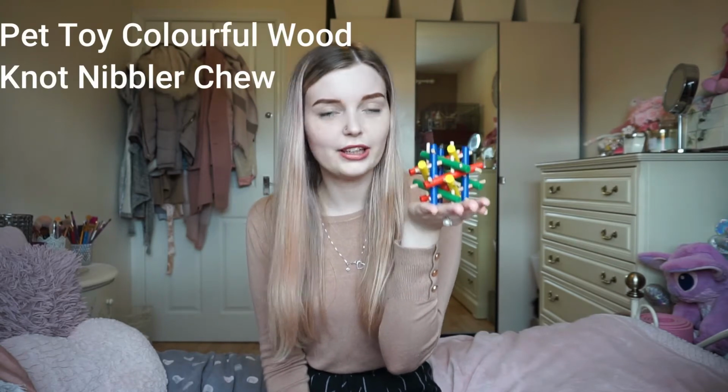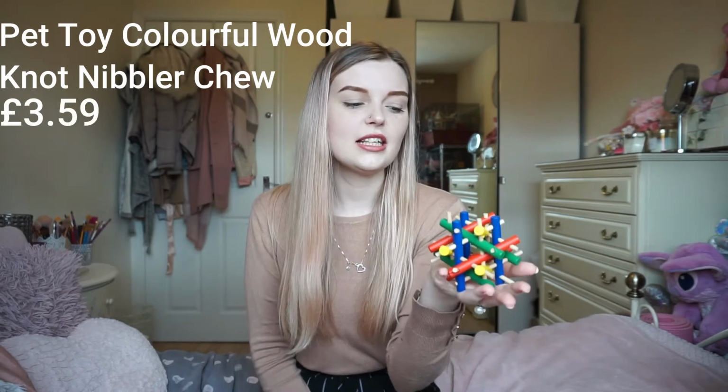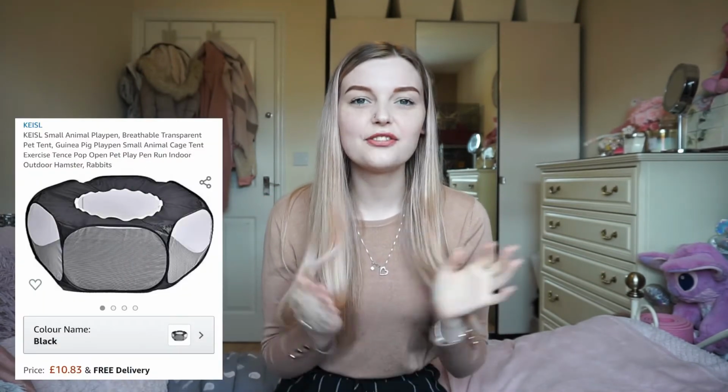And then I also got this, which matches that climbing frame very well, and this is just called Pet Toy Colourful Wood Safety Not Nibbler Chew, and this was £3.59. So this is just a little chew toy for them, and it's got a ball on the inside, although I don't know that hamsters necessarily will play with this, but I know that it will be very good for them to chew on. Maybe you could put some treats inside of here or something like that for a bit of enrichment, but I just thought it was cute and would add in a bit of colour and give them something to chew on.